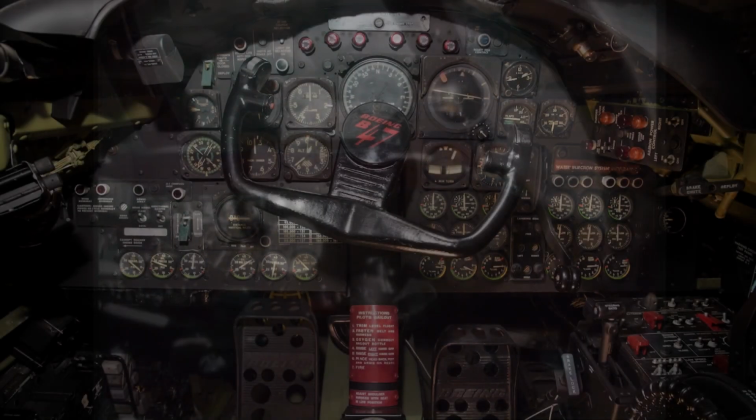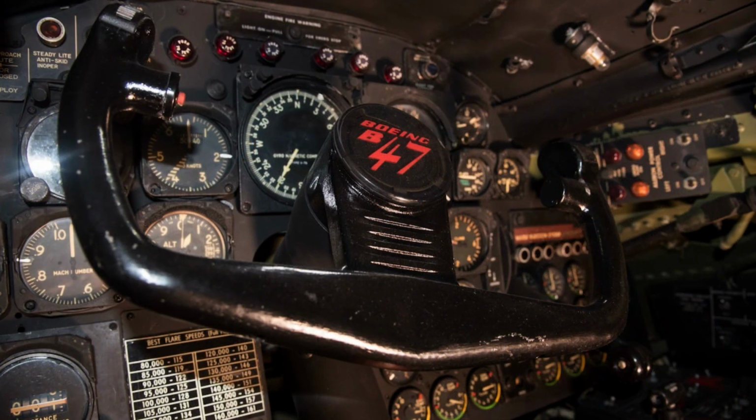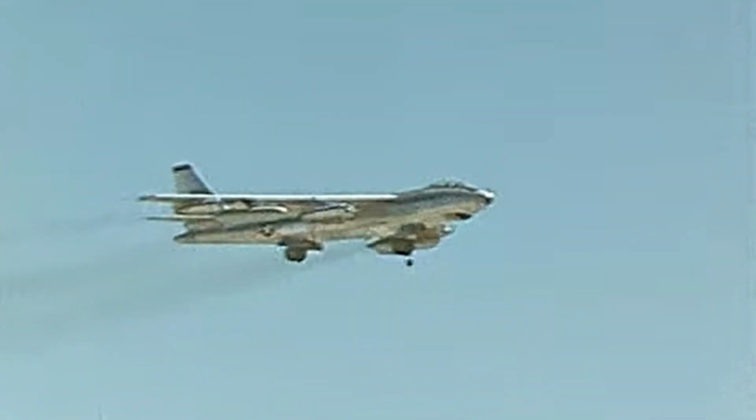For greater comfort, both heaters and refrigeration systems were present in the cockpit to manage the cockpit environment. There was little vibration compared to prior bombers powered by reciprocating engines.